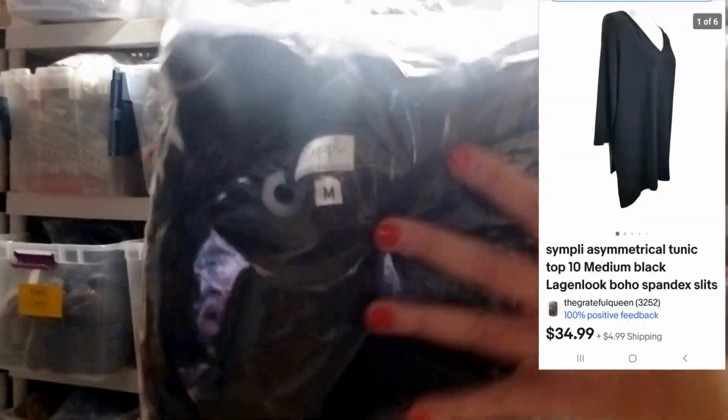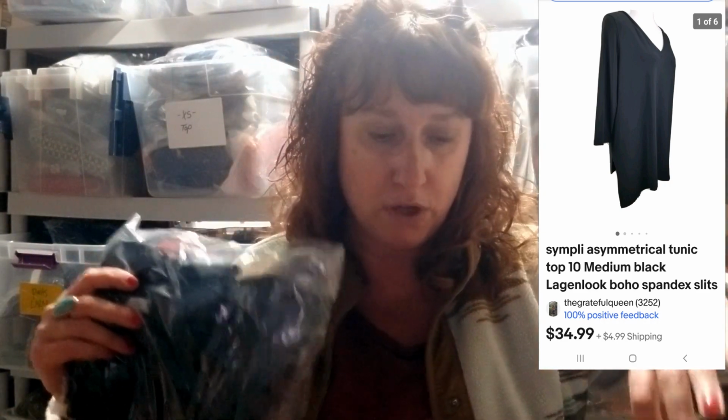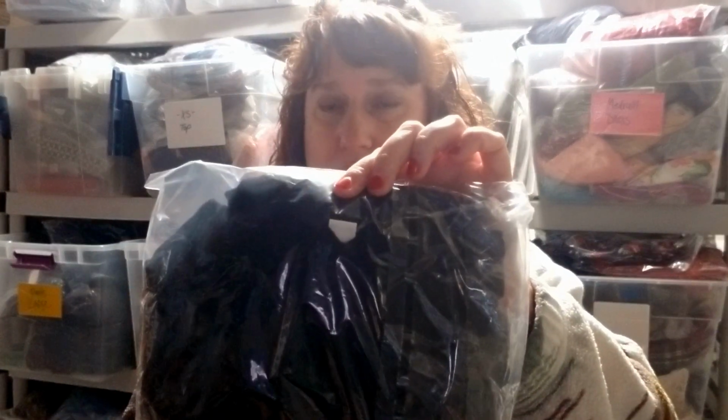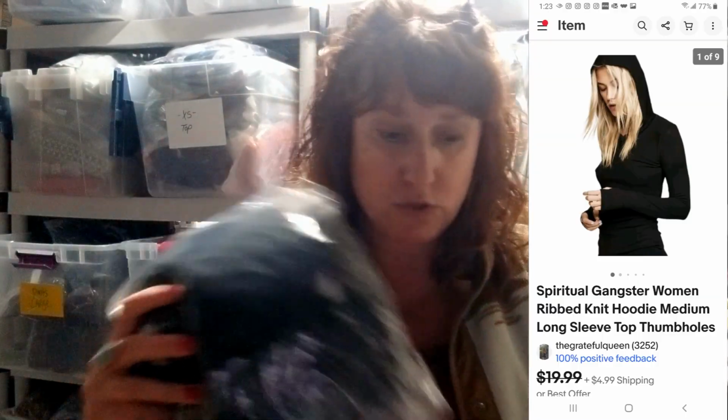I have this Simply top. This brand used to be major. This still sold for 30 bucks for a pre-owned top that's pretty plain. I think that's awesome. This I got at the bin, Spiritual Gangster size medium. I'll pop pictures up. It had a little hole on it, which is why I sold it this cheap. Otherwise, I would have sold it for like twice that much. Let's see what else we are pulling.